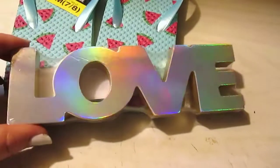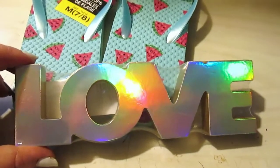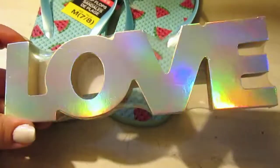And then I finally found the love sign. They had Brave and Peace and some other ones, but I really wanted love, and this was the last one. I finally found that for my shelf.